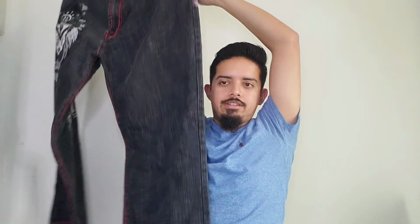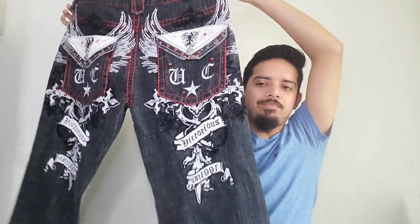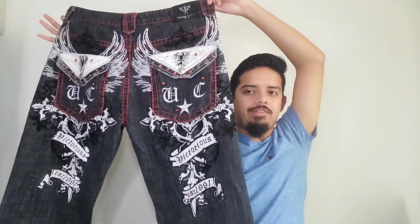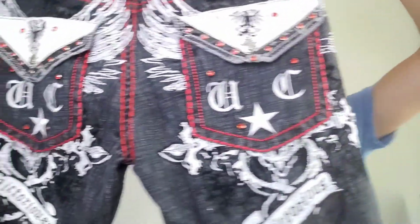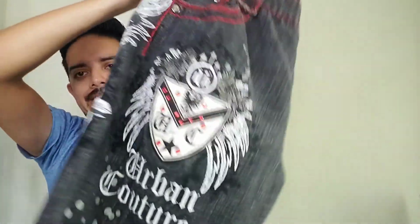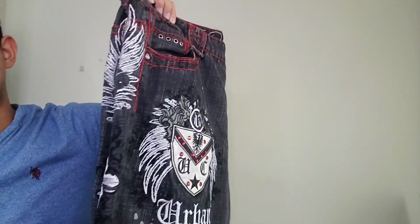Now this was actually the first thing that I found on that day. Check this out. This print is crazy on these jeans. I don't know if I can show the whole jeans, let me back up a bit. But look at this print, and the back is even better. I know it's not going to be hard to find someone nowadays who's going to want these. This print is very loud, very eye-catching. Definitely going to catch attention when you walk into a room.